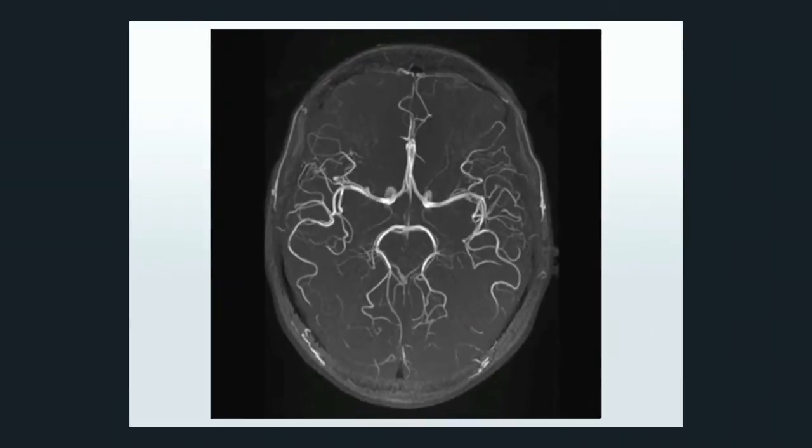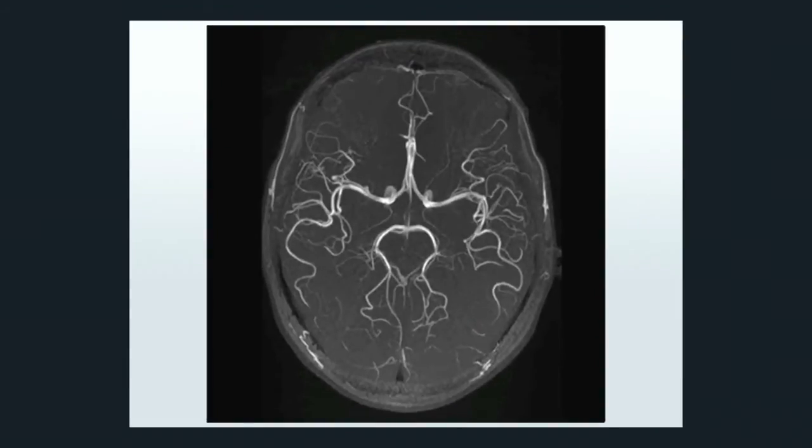Now, this is done in a regular MRI machine, but instead of tuning the machine to look at the actual substance of the brain, they just tune it differently so it looks at the blood vessels inside the head. You don't need to get any contrast, and you don't need any radiation in order to have one of these tests done. This is my preferred way of screening, say, family members of patients who have multiple aneurysms or a severe history of bleeding from aneurysms, because it's the least risky way to do it. Unfortunately, it doesn't give you that great a detail.